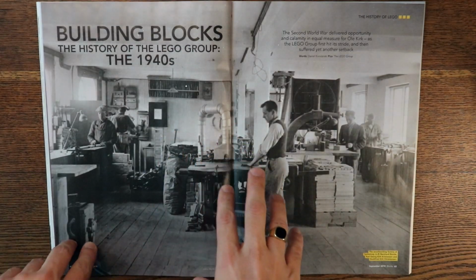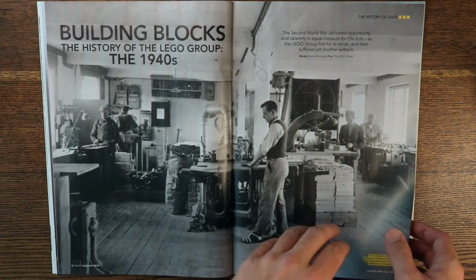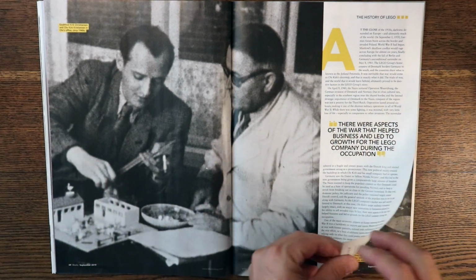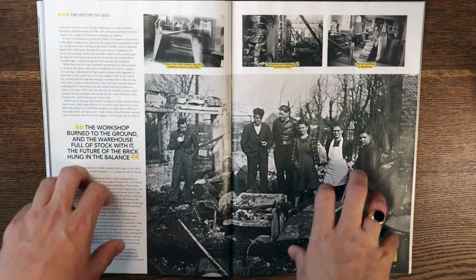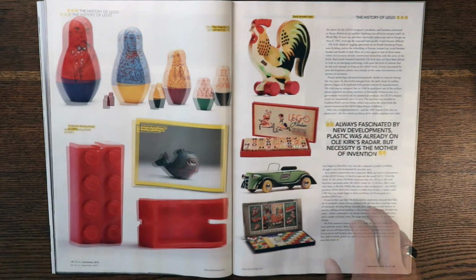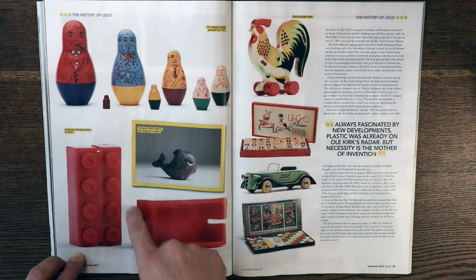And this here is a continuation of an ongoing series about the LEGO Group and its history. This article covers the 1940s, which of course deals with the Second World War and the notorious fire that hit the workshop of Kirk Christiansen's way back in 1942. They almost lost everything, but with help from the local community, they managed to rebuild their company. Of course, everything culminates in 1949 with the arrival of the automatic binding brick.